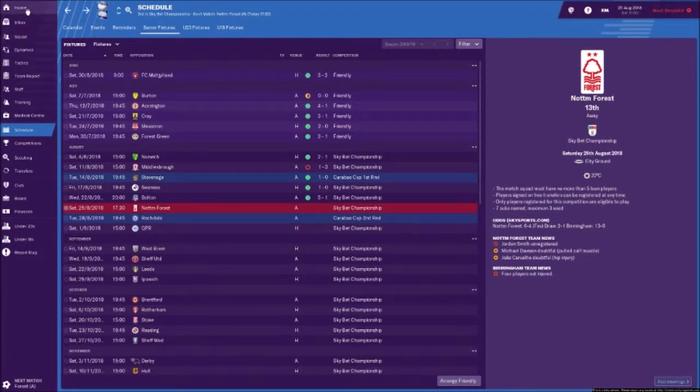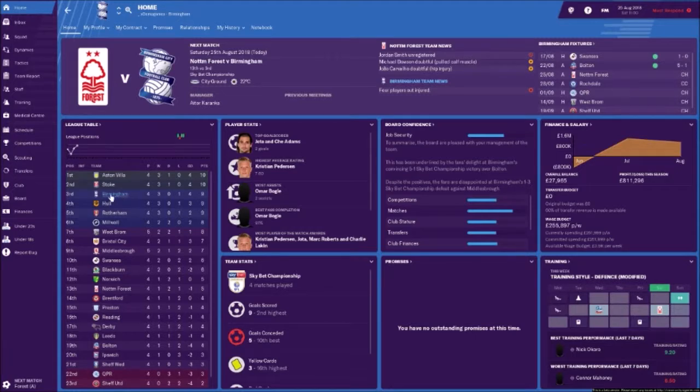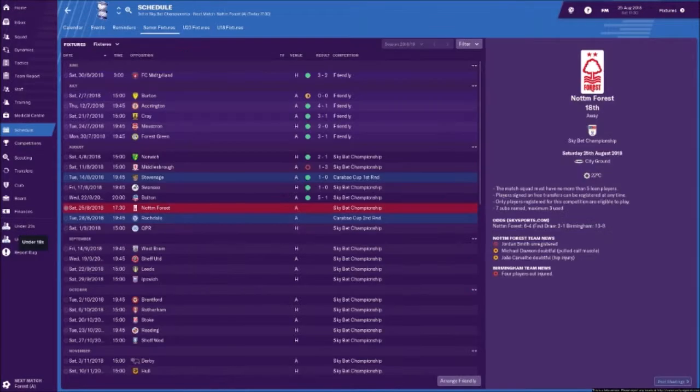And that now, at this moment in time, has put us third with Aston Villa top and Stoke second, but we're only 1 point away, and we have a goal difference of 4, which is the same as them. So we're going to jump into the next game against Nottingham Forest in a second. So I'll see you then.